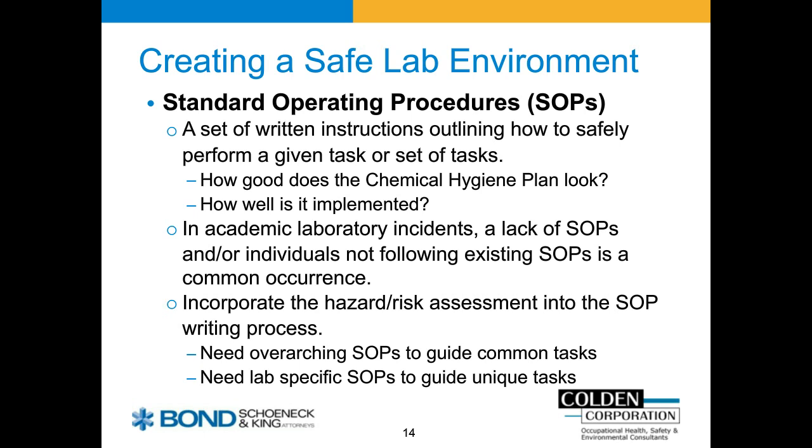Certainly, you're going to get the pushback. It's easy to do SOPs for fairly routine tasks where you've got some risk, but it really does not let you off the hook for getting SOPs written for some of the smaller, more hazardous things. That's generally where folks are taking more risk.